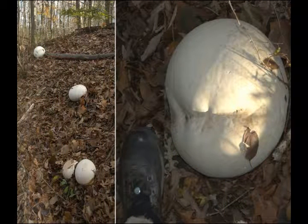Puffballs in general are not very common. Many are edible, but use caution. Some people find them indigestible. The size can vary considerably. Spores are produced internally and released when the outer surface dries and ruptures.